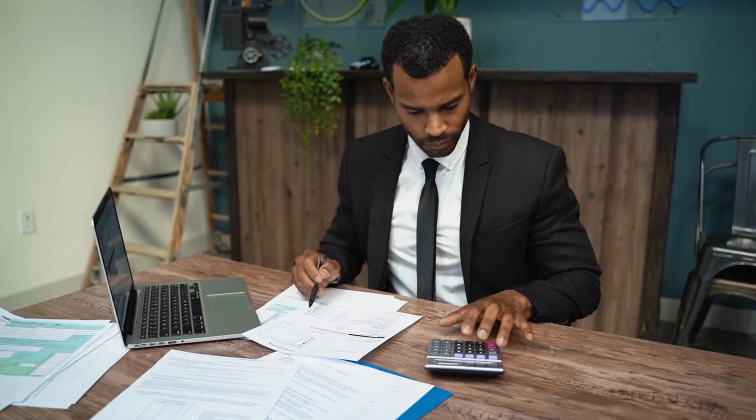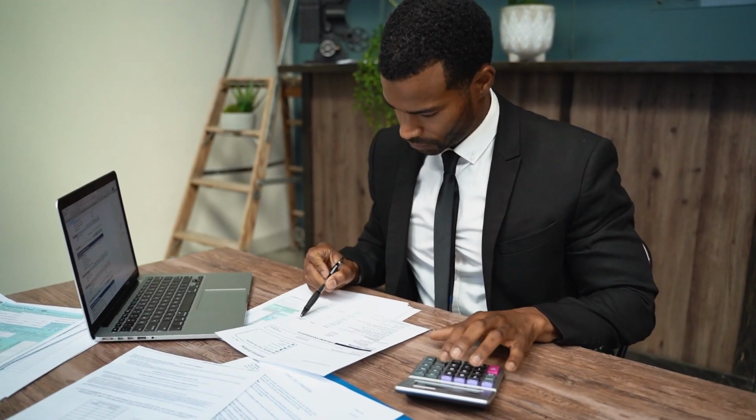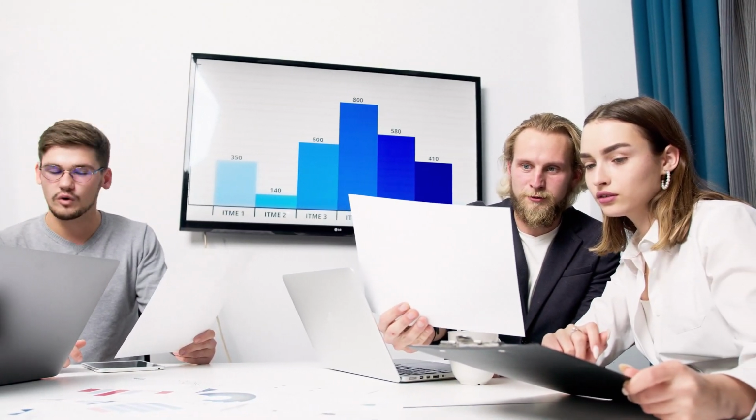Index funds allow you to invest in the entire market without having to pick individual stocks. For example, when you buy an S&P 500 index fund, you're indirectly investing in the 500 largest companies in the U.S., which are leaders in various industries. For beginners, this is a low-risk, low-effort way to build wealth over time.